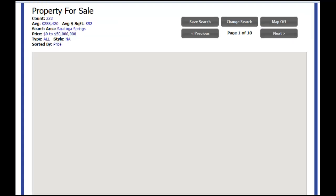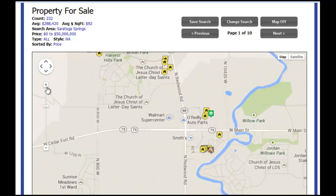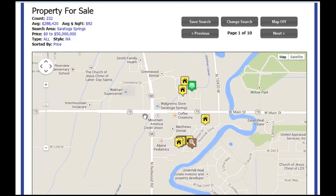Let's go back now to the map and you see it's changed to a magnifying glass, just showing that you've looked at it. It's really important to keep track and keep it kind of organized as you're going through and you're looking at the homes. We have so many homes for sale that it gets a little confusing if you get too much going. So having a nice list makes it really simple as you're searching for a home.